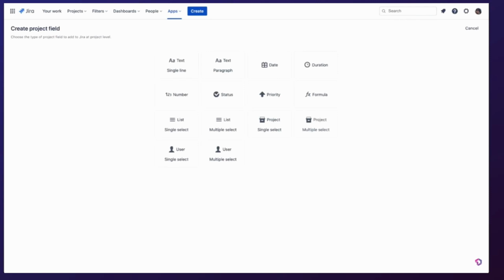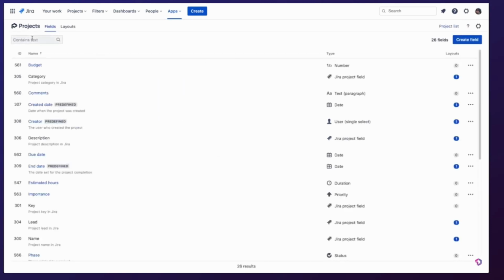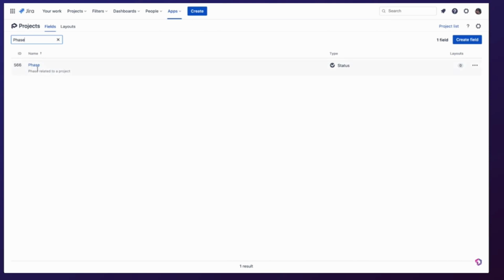First, choose which type of field you need. This time, we'll use a status field type. Click over it, give it a name, a description, and add the values. In this case, we will identify the development process's phases: analysis, development, and QA. It's also possible to enable or disable, change colors, and delete or not each value. Now we're ready to use the field we've just created within a layout, and later associate them with a Jira project. Let's see how a layout works.